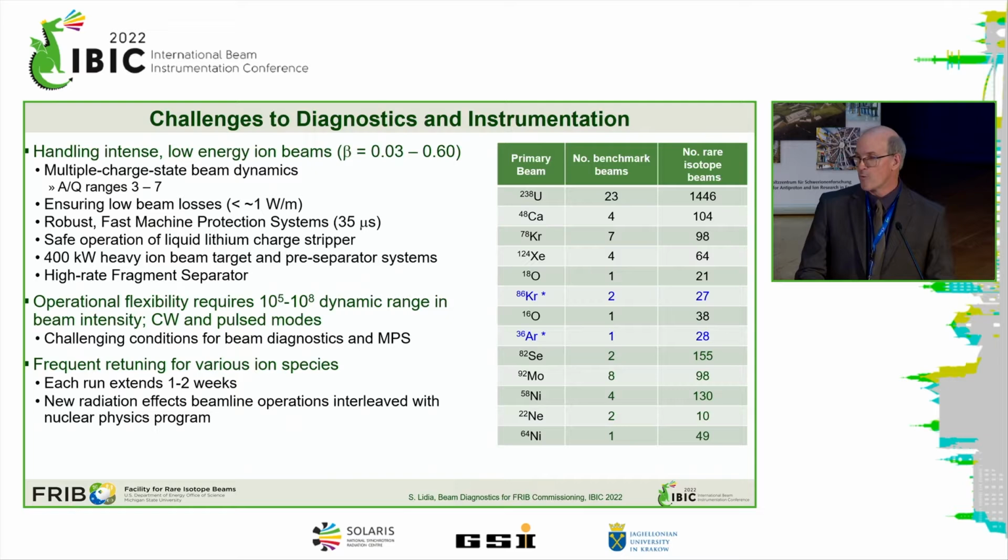We are operating a liquid lithium charge stripper, again one of the first in the world. We have a high rate fragment separator that also needs to be instrumented. The operational flexibility requires a large dynamic range in beam intensity with both CW and pulsed modes, pilot beams as well as production beams, and that provides some challenges for beam diagnostics and the machine protection system.